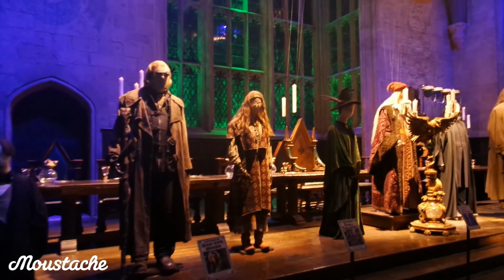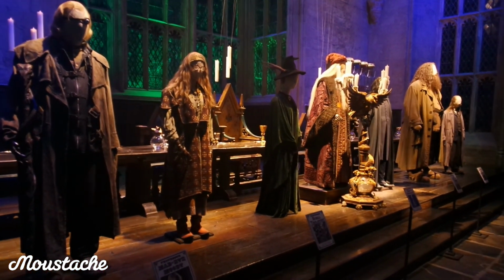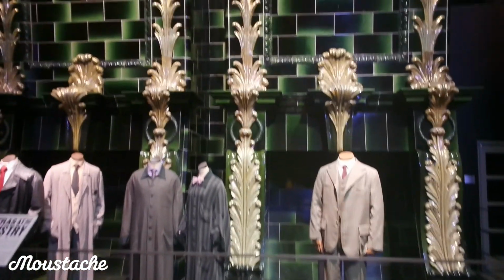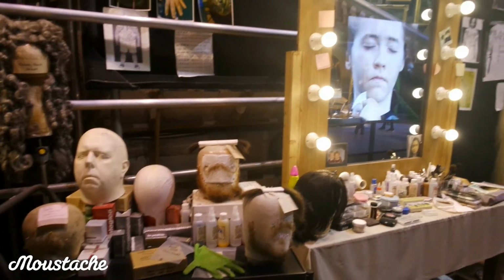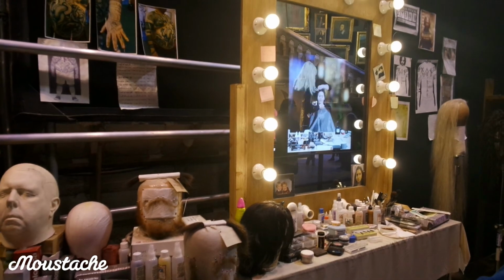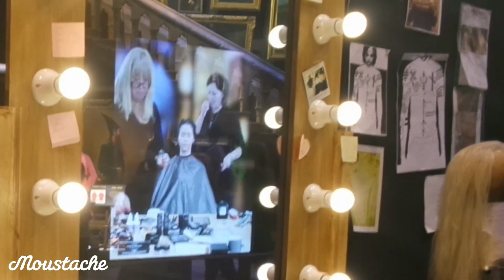Throughout the tour there were mannequins of many characters that were wearing real costumes, and you could see in great detail what the actors were actually wearing. From there we moved on to props and costumes and makeup, and we could see all the wigs and all the tools used for makeup, and we could actually see time lapses of makeup artists doing those characters and bringing them to life. It would take ages.